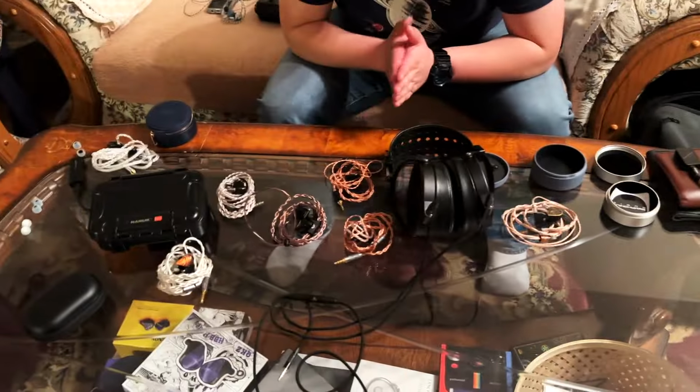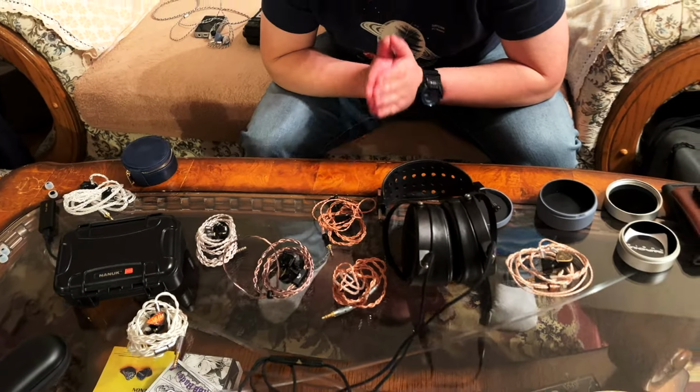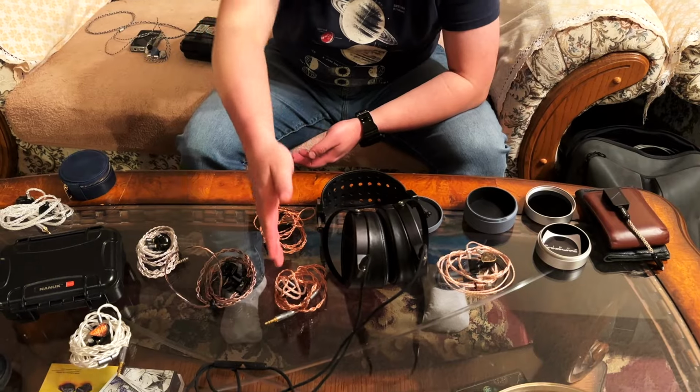So these two, both relatively neutral. Helios and Loki, right? I think one's a bit more exciting than the other. I think it's the Helios. Yes, it's the Helios. The Helios is more exciting. More air. I think it's maybe a bit more for me, a bit too much for me. Otherwise, in terms of resolution, these are both very good.